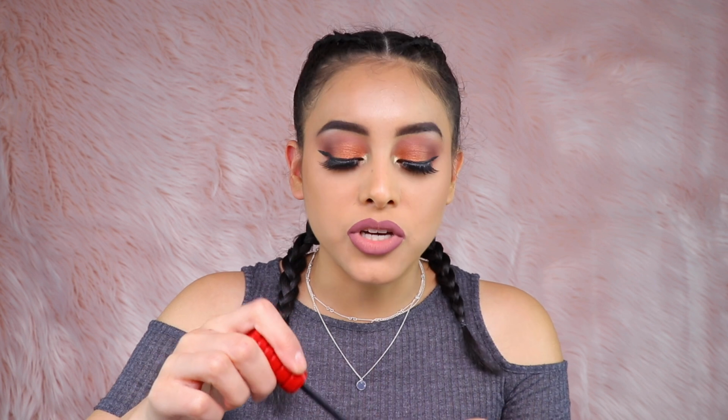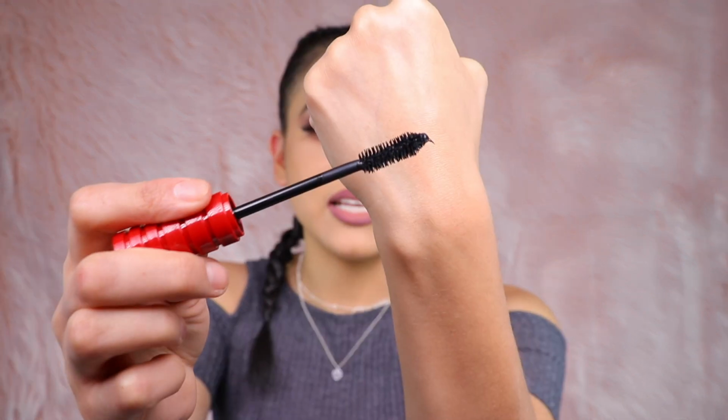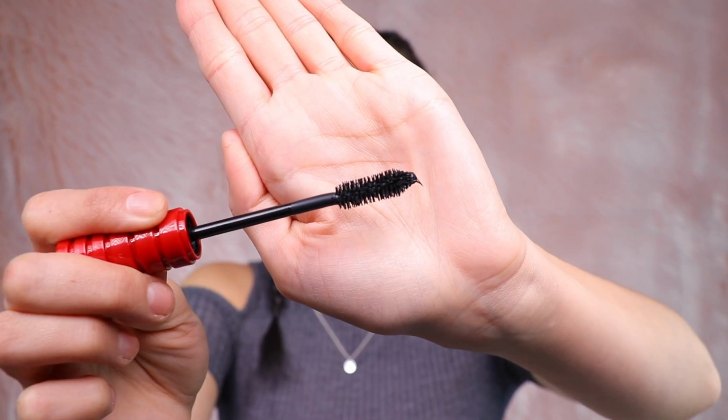But with this one, first of all, I love the brush on this. Let me show you. It's one of those fluffy full brushes. It's large and in charge, so that's what the brush looks like. And the NARS rep said that the formula of this is going to add more volume than length. That's what she said, and that this was not going to leave you with those glossy spider eyelashes. This is going to give you a more soft, velvety type of finish. So I cannot wait to try this on and see what my thoughts are.